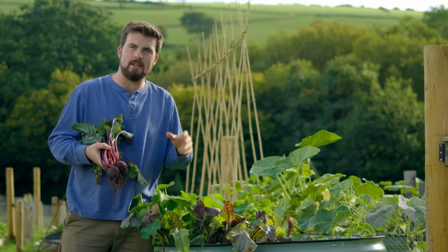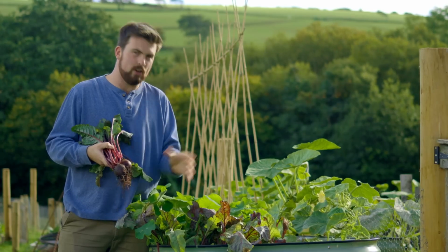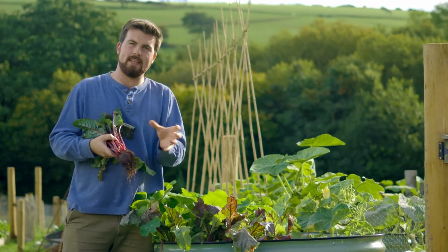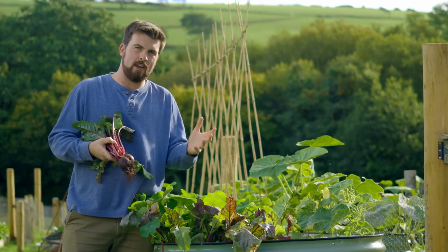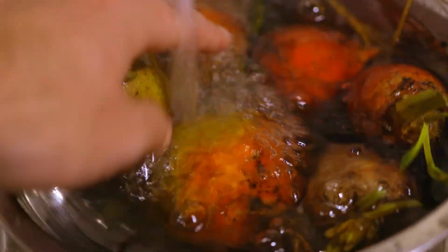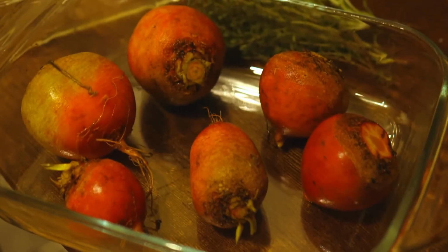And recently my colleague Sam, who's written the book The Nature of Food, you might have seen, showed me the best way to cook beetroot, and I'm never going to look back. What it consists of is turning your fan oven to around 180 degrees Celsius, giving these a bit of a wash, and chucking them in. Take off the root and the leaves, that's it.